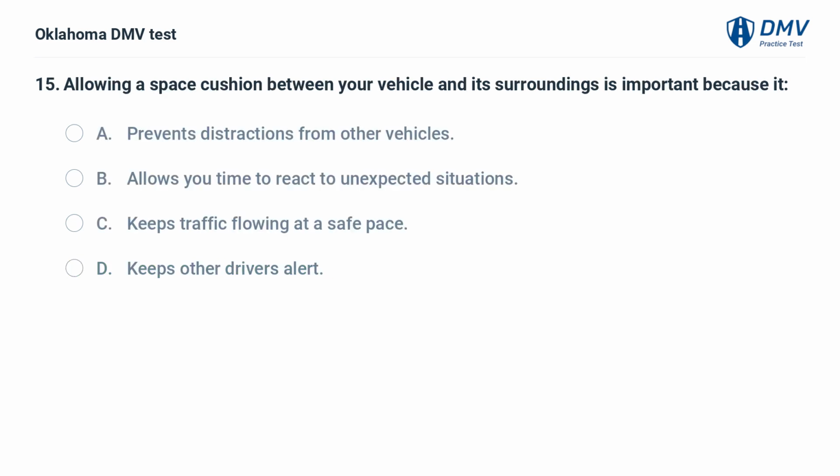Allowing a space cushion between your vehicle and its surroundings is important because it A. Prevents distractions from other vehicles. B. Allows you time to react to unexpected situations. C. Keeps traffic flowing at a safe pace. D. Keeps other drivers alert.